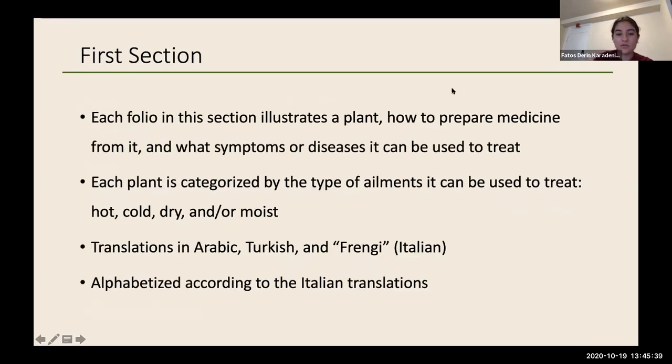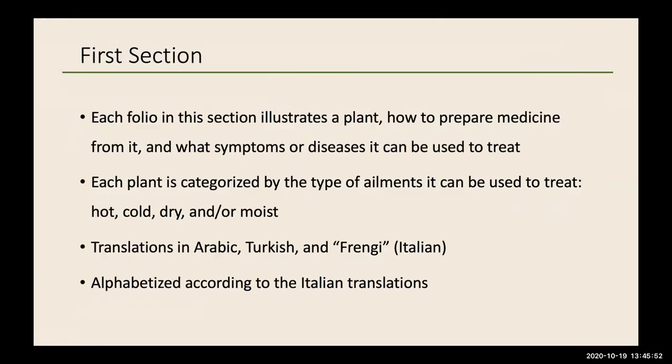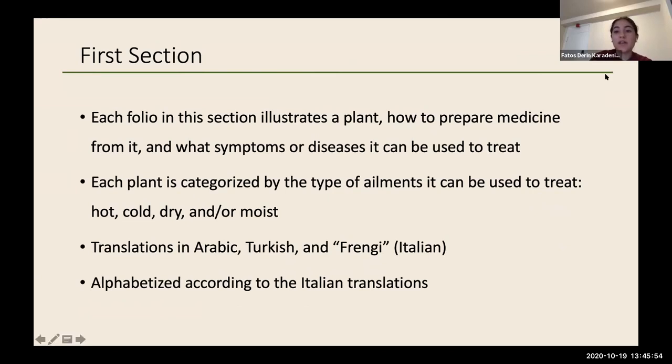All right, now back to Muhammad bin Ali's version. So each folio in this section, as I had mentioned, illustrates a plant, and some of it is in color. It describes how to prepare medicine from it, whether that's a tea or making some kind of ointment. And then next, it describes the symptoms or diseases that the aforementioned remedy can be used to treat.